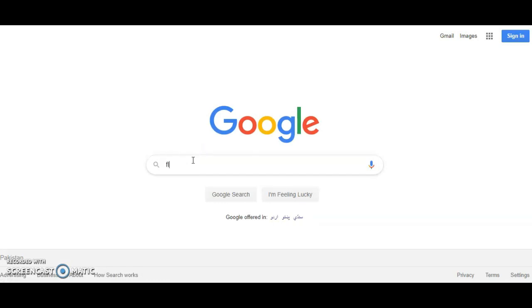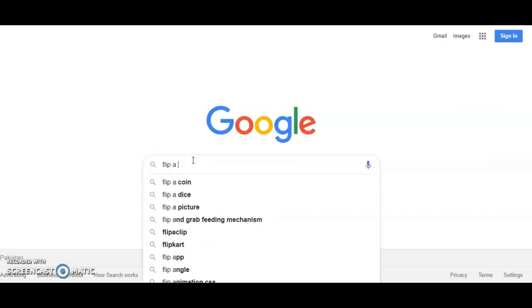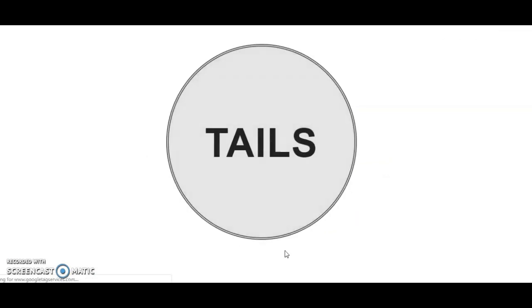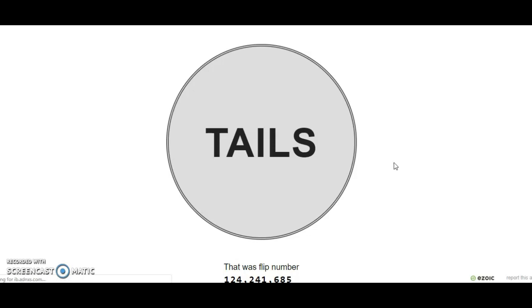Let's go and check out the next one. We all make choices every day in our lives, and sometimes we are certain about something and sometimes we are not. And if it's one of those times, you can ask Google to flip a coin for you. We enter flip a coin, click I'm feeling lucky, and Google tosses a coin for us. And alright, let's do that one more time. It's tails.